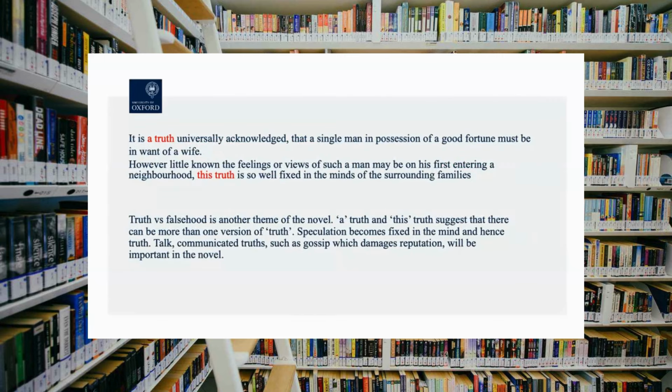Also, if we look at the specific language used, we'll see that there's a lot about truth. And truth versus falsehood is another theme of the novel. But notice "a truth" and "this truth." That's very, very specific. "A truth" and "this truth," not "the truth." The truth is wide, it's big, it's pretty well inarguable fact. "A truth" and "this truth" suggest that there can be more than one version of truth. Truth is not just one solid, inarguable fact, but maybe speculation, maybe gossip and talk, communicated truths.